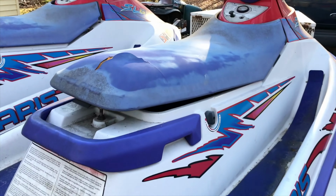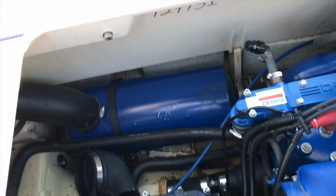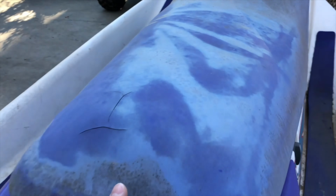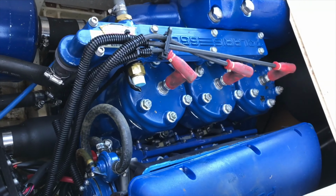These things are in, honestly, really good shape for what year they are. I mean, the inside's super clean. Here's the other one next to that one. Oh yeah.